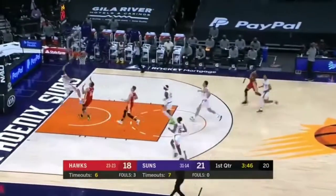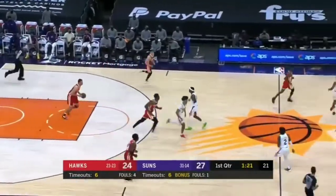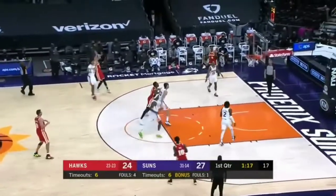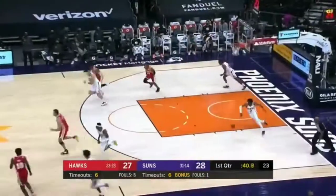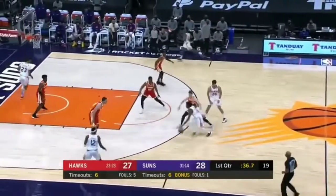Up ahead to Booker. Barrels to the basket, gets inside, left-hand lay-in, and gets the foul on Danilo Gallinari. Rookie playing 1 season at USC. Here's Herter with a deep three, and down it goes. Ties it at 27. Defended there by Cam Johnson. Final 39 seconds of the opening quarter. Suns in front by 1.